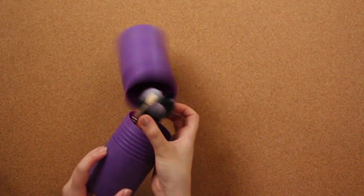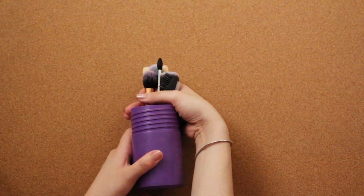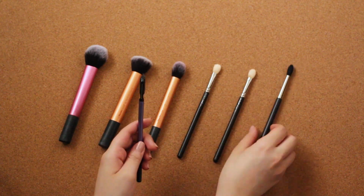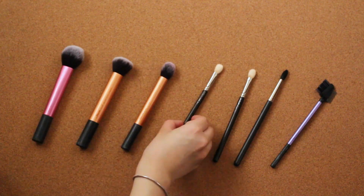Lastly, I bring a can of brushes to help me apply my powder products. Nothing special, I just bring a powder brush, bronzer, blush, and highlighter brushes, eyeshadow brush, fluffy brush for nose shading, and a brow brush with a lash comb.